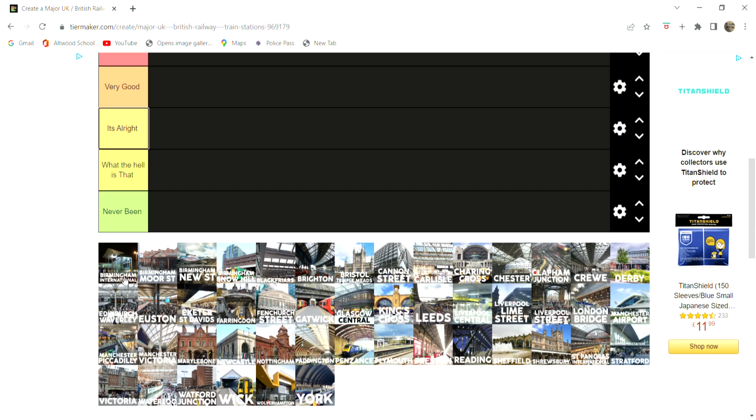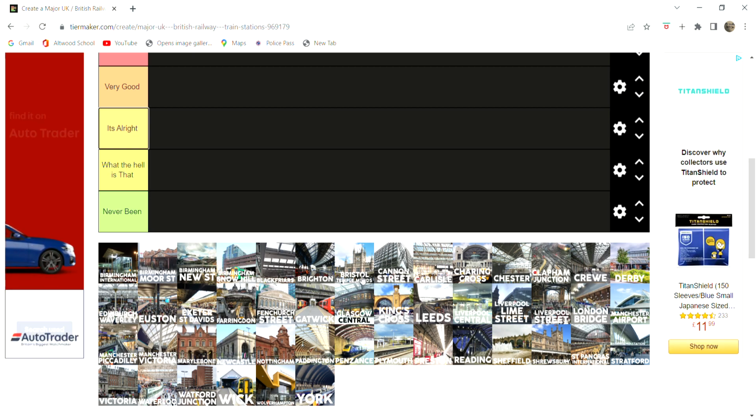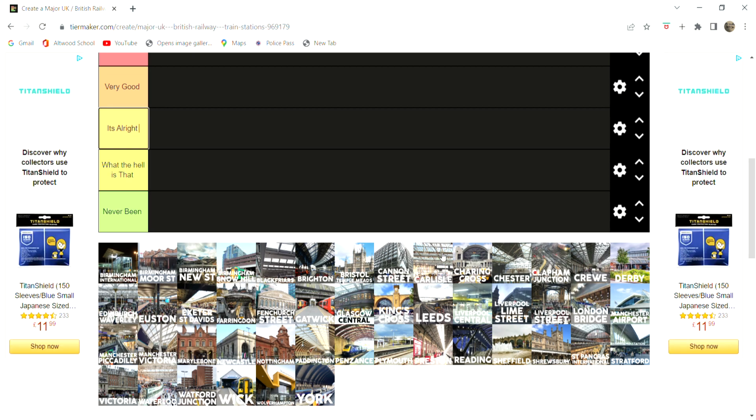The stations that we're going to be ranking are Birmingham International, Birmingham Moor Street, Birmingham New Street, Birmingham Snow Hill, London Blackfriars, Brighton, Bristol Temple Meads, London Cannon Street, Carlisle, Charing Cross, Chester, Clapham Junction, Crewe, Derby, Edinburgh Waverley, Euston, Exeter St David's, Farringdon, Fenchurch Street, Gatwick Airport, Glasgow Central, London King's Cross, Leeds, Liverpool Central, Liverpool Lime Street, Liverpool Street, London Bridge, Manchester Airport, Manchester Piccadilly, Manchester Victoria, London Marylebone, Newcastle, Nottingham, Paddington, Penzance, Plymouth, Preston, Reading, Sheffield, Shrewsbury, St Pancras International, Stratford, Victoria, Waterloo, Watford Junction, Wick, Wolverhampton, and York. I'm not sure about Wick, but we will see.